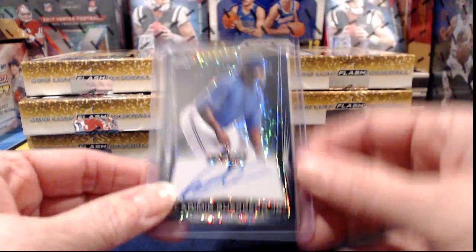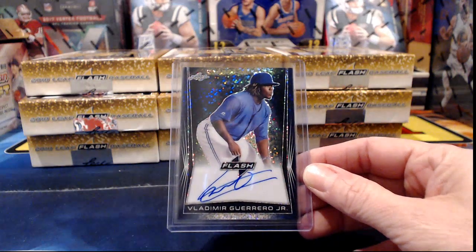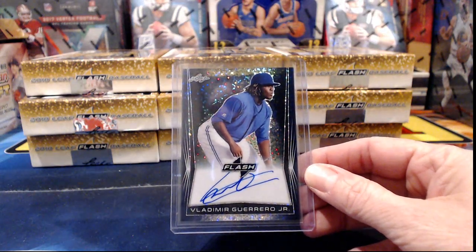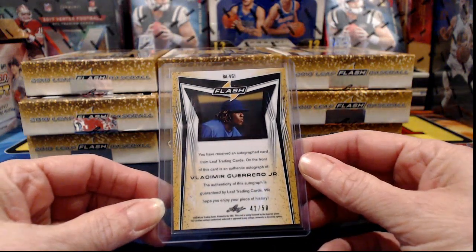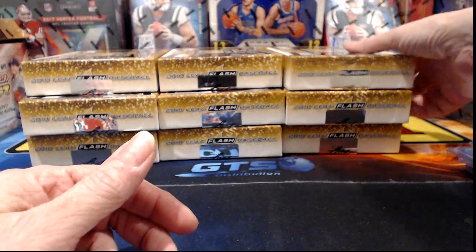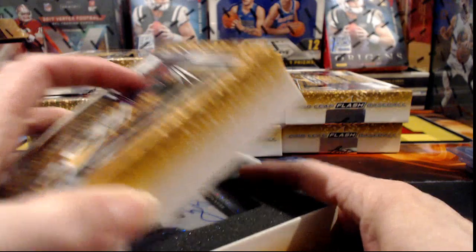That's another flash photography. Somebody tonight sent me a message asking for some Vlad Guerrero Jr. mojo. There is your man, and he is numbered to 50. So we've at least got some of the mojo flowing the way it should tonight, I think. Indeed.